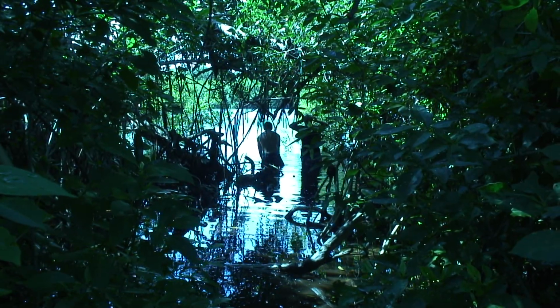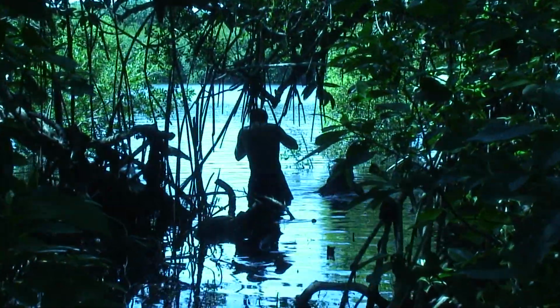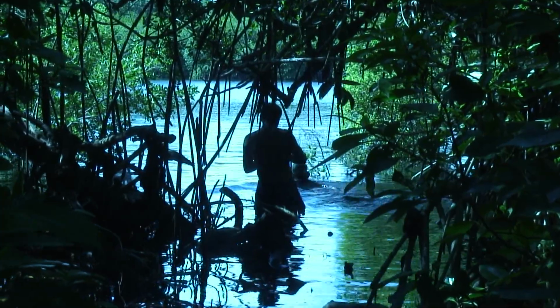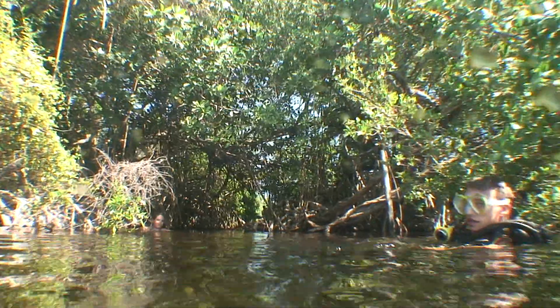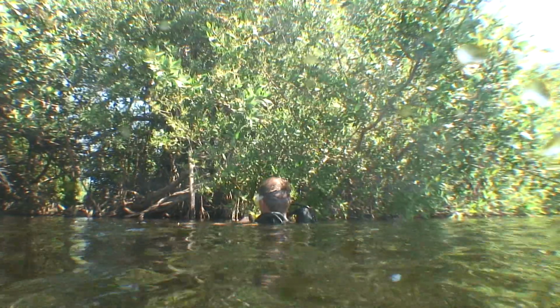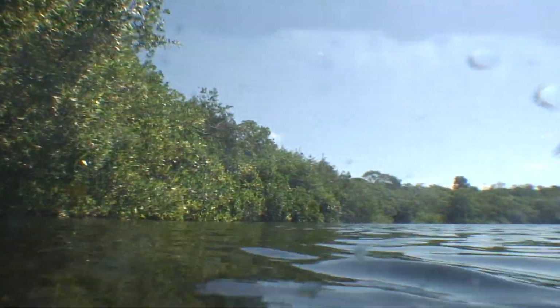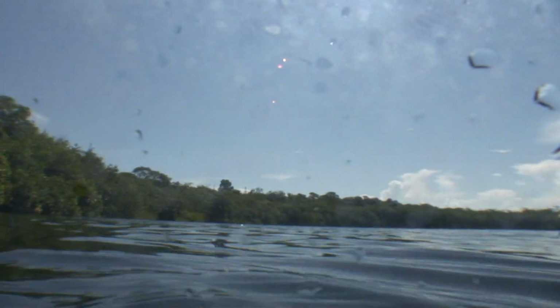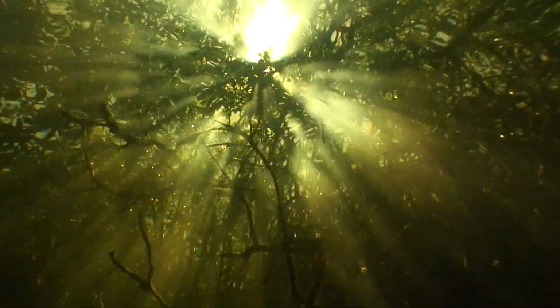Not too far from the village of Sarteneja, a short walk through the jungle will bring you to the shores of a cenote. Pushing out from the edge, we start to explore the 100-meter wide circle of water, starting in the dappled sunlight, shining through the mangroves that grow all around.